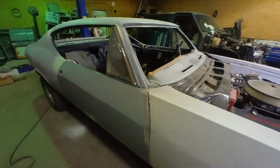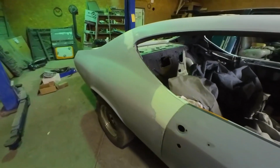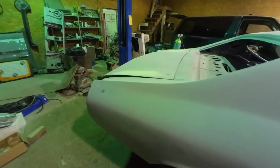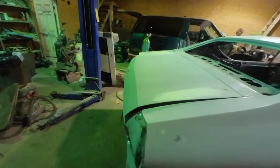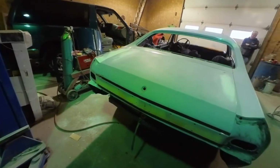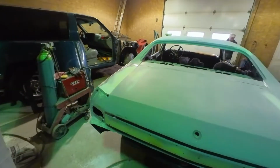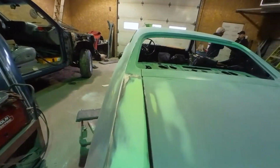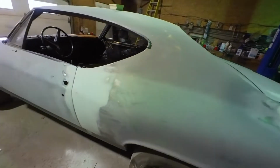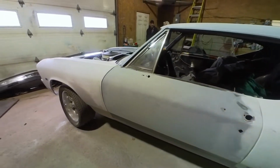The car's got a storied history. We won't go into details, but it got a lot of damage, and they're trying to fix her back up and get her on the road again. They figure they're going to have it out this summer, so when it gets done, he said we can do another video on the car. They're in the process of doing the body work right now, but like I said, he said he's going to have it out this summer.